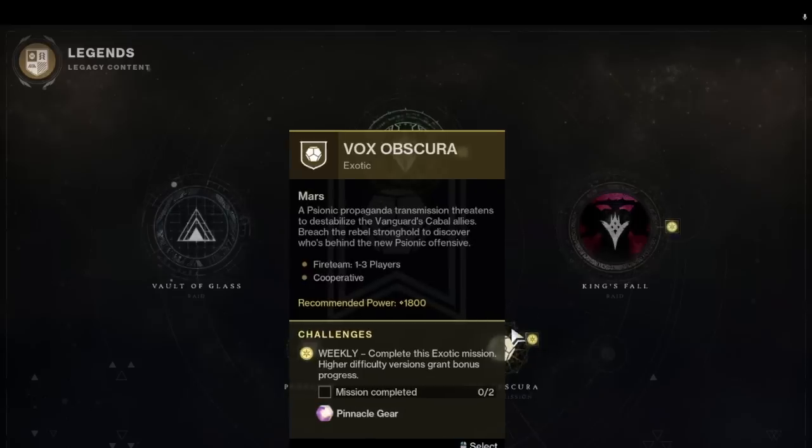Some great stuff in Vox Obscura. If you're looking for, I believe it's the grenade launcher, I can't remember the name of it at the moment. Let me know in the comment section down below. But there's a really great grenade launcher from this particular mission that I would consider getting.